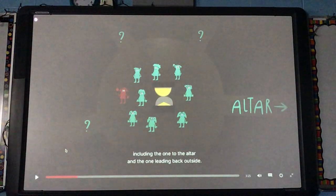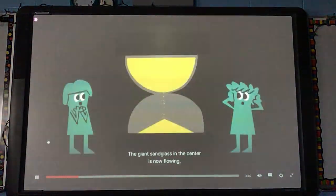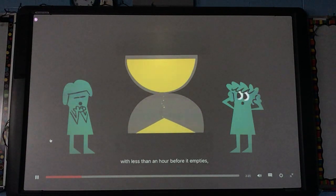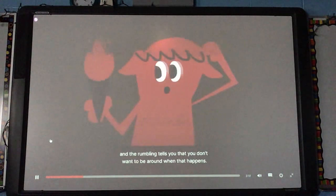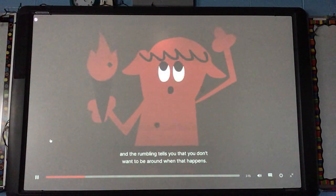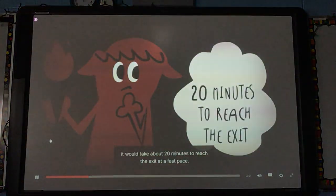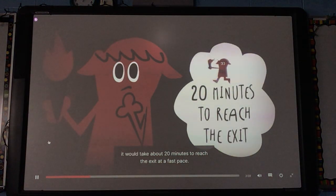The giant sand glass in the center is now flowing with less than an hour before it empties, and the rumbling tells you that you don't want to be around when that happens. From what you recall of your way here, it would take about 20 minutes to reach the exit at a fast pace.